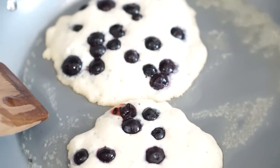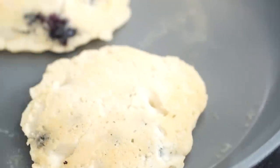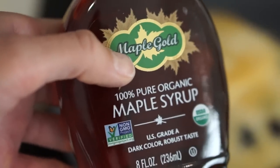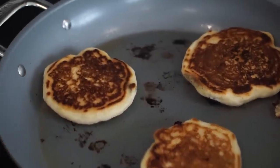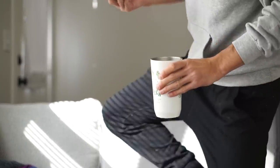Ooh, the first flip is always a bit tedious. A little undercooked. There we go. Coffee's the lifeblood. Real maple syrup. Yeah, that's the good stuff. I just wanted to show for the record that I cooked this second batch a lot better. I like something sweet in my coffee.